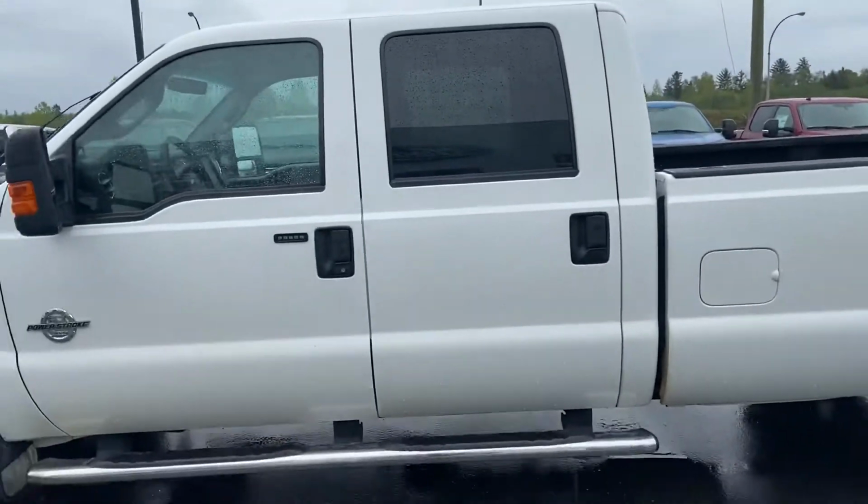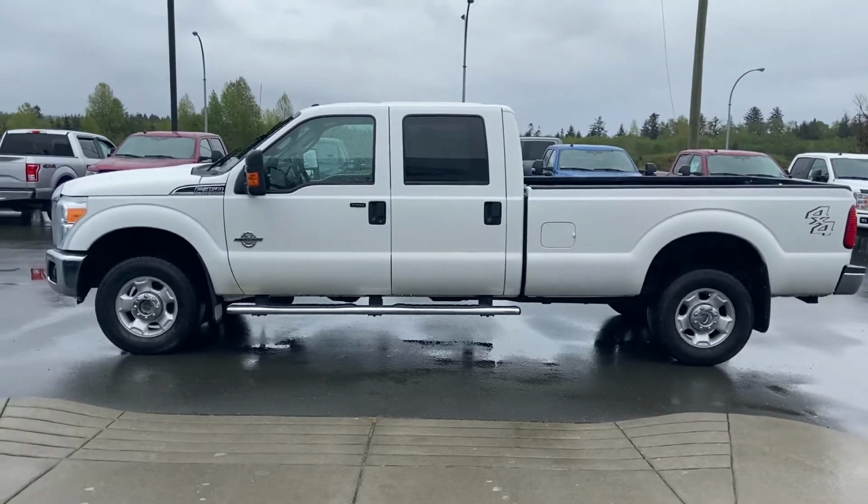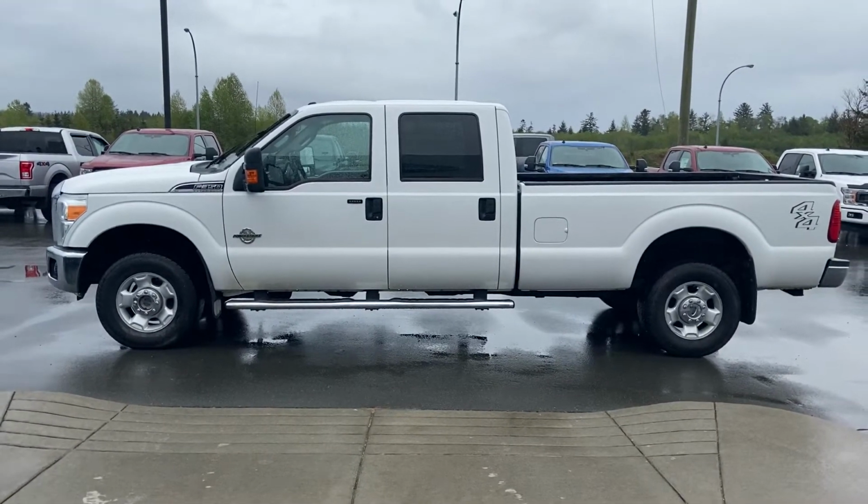Like I said, we're gonna detail it, inspection, do all the work, and it should be a perfect work truck, no doubt about it.